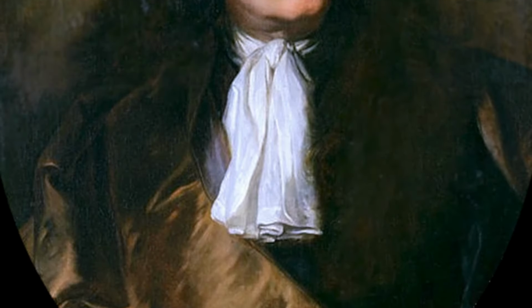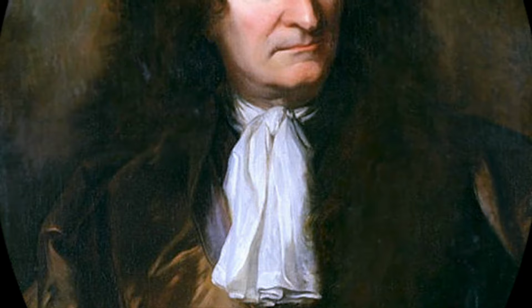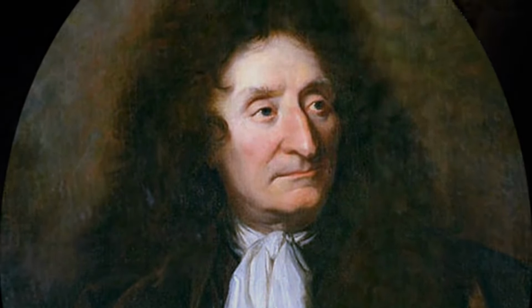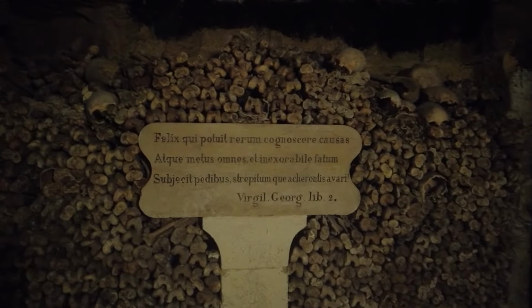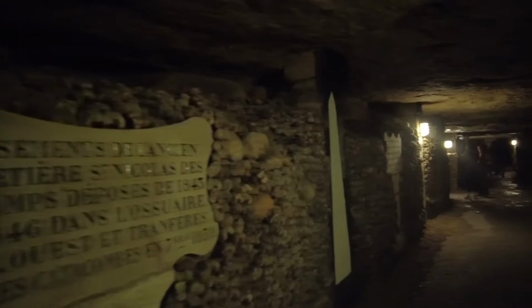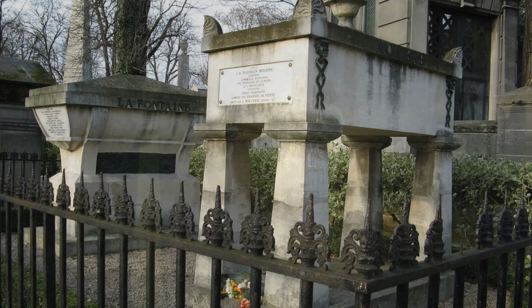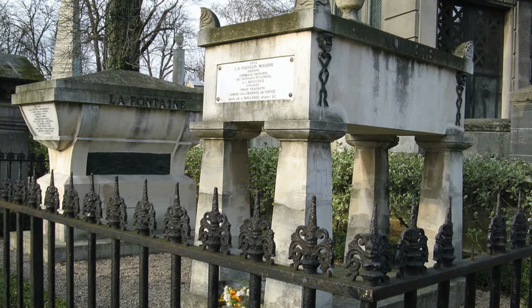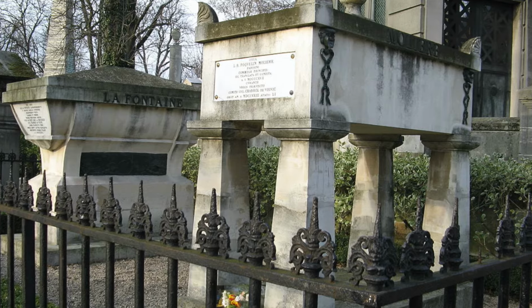Jean de La Fontaine was a similarly controversial French poet and fabulist, or writer of fables, and he died in 1695. There were rumors that he too had been interred in the catacombs, and so when the revolutionary government were removing the remains of Molière, they also snagged the remains of La Fontaine for their museum, and then later they too were moved to Père Lachaise. Today, de La Fontaine and Molière lie side by side in Division 25 at Père Lachaise.